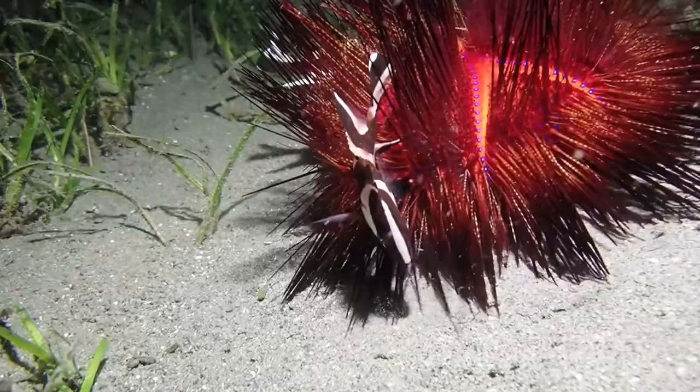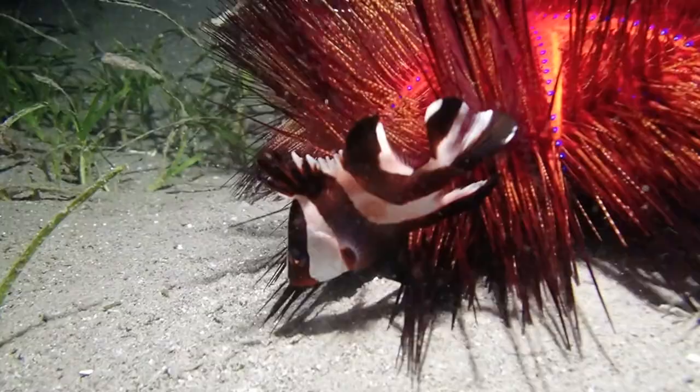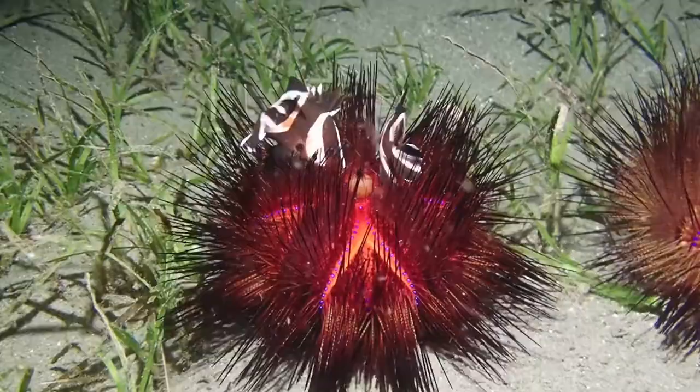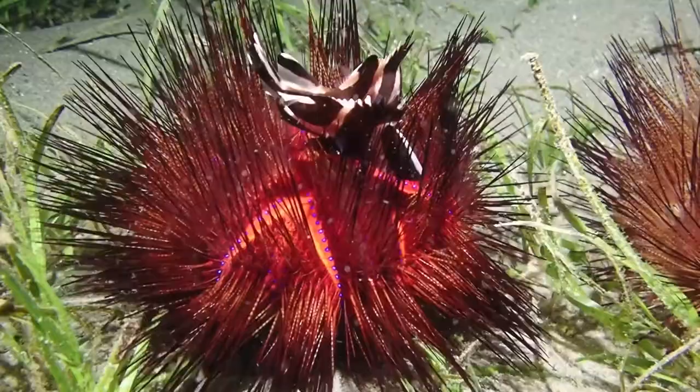Now, that of course works to the advantage of these two small fish which are living here, and they are safe. There will be no predator trying to snatch them up when they are just in between the spines of these urchins. As I said, these are juveniles of a species called red emperor snappers. They were probably about 15 centimeters long, and these fish grow to much larger, 40, 50 centimeters, and they would also move to other habitats.